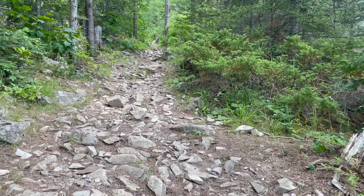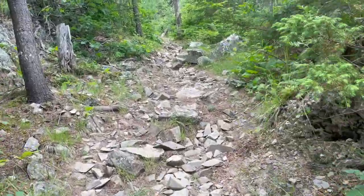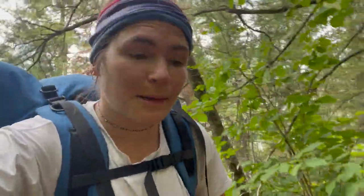The mantra I tell myself when we skip portages like this: every step, step closer to swimming and laying down. The last little canoe was across Vera Lake, I believe. Wasn't too far, but man, today has been quite a doozy of a day with portages. Like I said at the beginning, 1 mile is 320 rods. Pretty much every portage we've done has been around 200 rods and uphill.